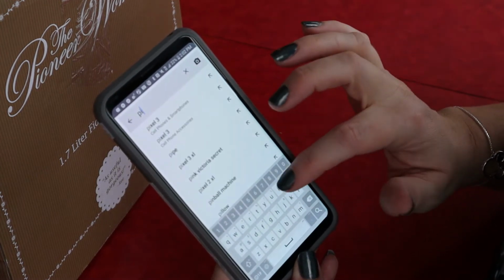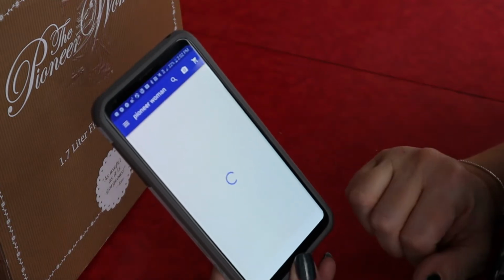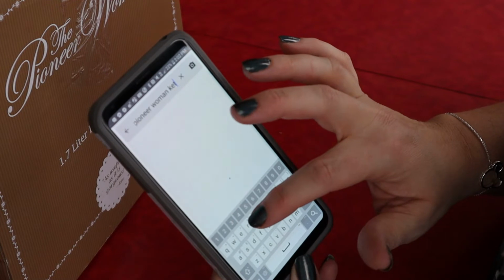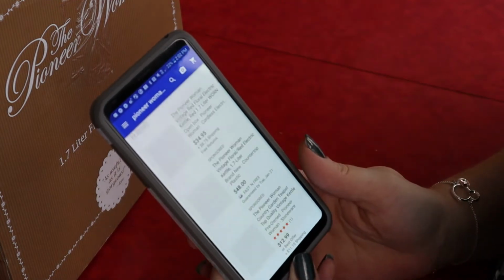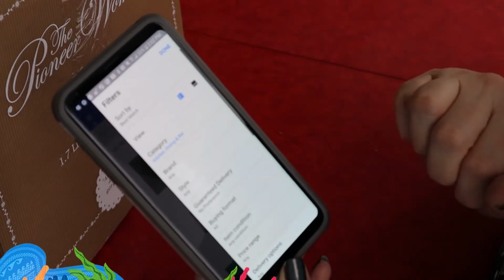Okay, you're going to type in the name of your item. Now remember, keep it broad. Then you can narrow it later, but make sure you keep it broad. You're going to pull up all of these listings, and you're going to want to go to filter and select completed listings.